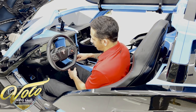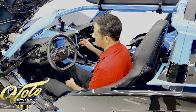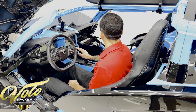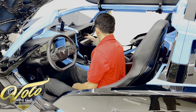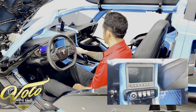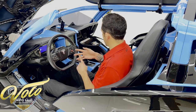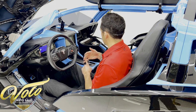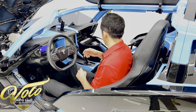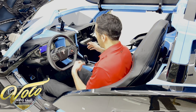This does have a premium Rockford Fosgate audio system in it, and man, this thing bumps, guys. You can hear it coming down the road, the audio system. It does have a nice touch screen in here. It does have all the latest technology, so you get Apple CarPlay. It even has navigation. You can hook up your Bluetooth radio, AM, FM. It's really awesome what this thing does.